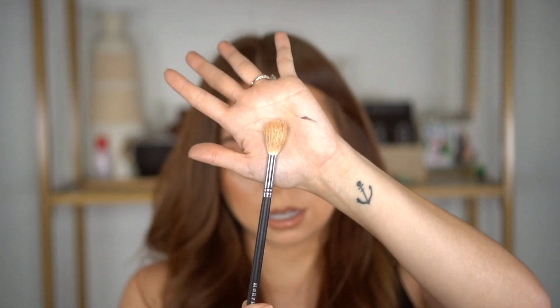Since we're talking about highlight, let's go in with this highlight. What I normally have been using lately is liquid or cream highlights, and to apply those I use this brush. It's from Morphe. As you can see, it's kind of fluffy, almost like a large blending brush, but for your face. It's the Morphe M510. I really, really love this. I use this whenever I'm applying my liquid highlighter. It's just really good to place it exactly where you want it and then kind of blend and buff it out.